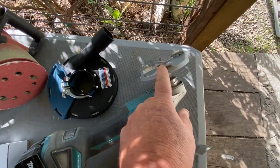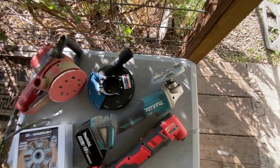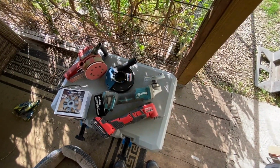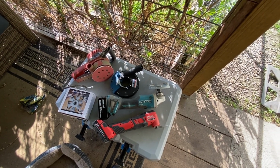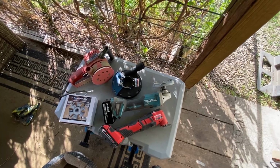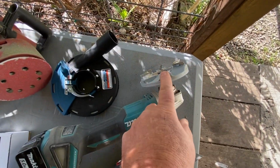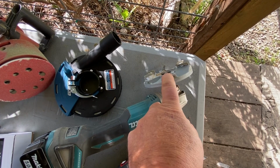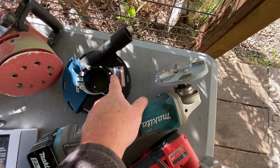If you're running this thing, it does get a little loud, so some people might want to wear hearing protection. I've been married 35 years, so my hearing has evolved where I can actually shut it off. So that doesn't bother me. And if you can wear a dust mask, you might want to. It does get a little dusty without this on.